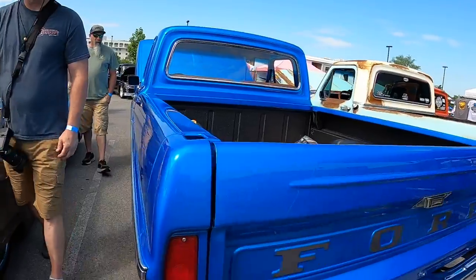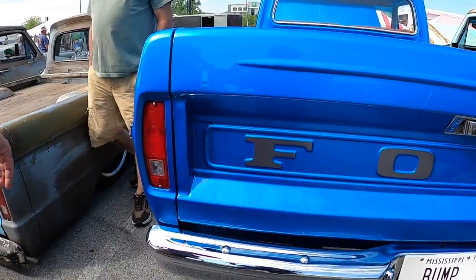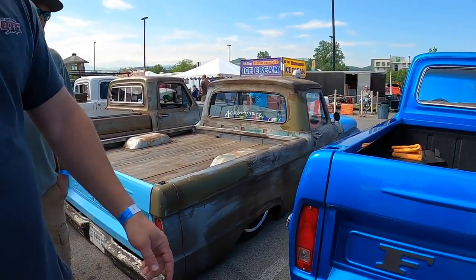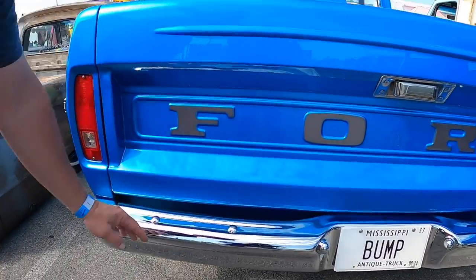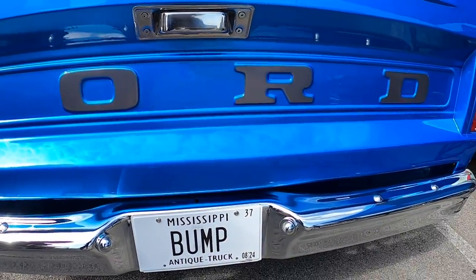So I'll give you a little idea of a couple of small things it does have on it. And believe it or not, he's actually parked beside us at Solus Innovations. We have the bumper tuck in. So these bumper brackets right here allow this bumper to tuck in. You see, it's really, really close to the body.